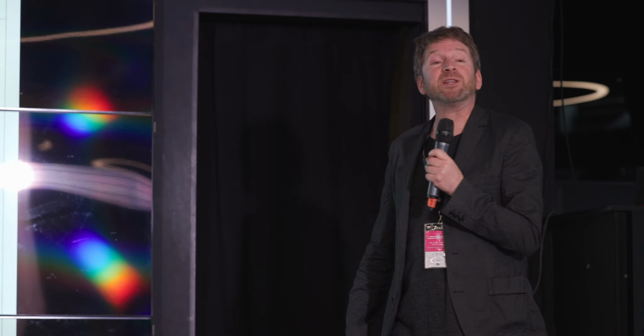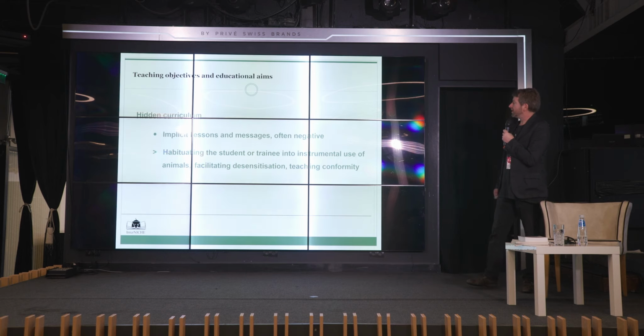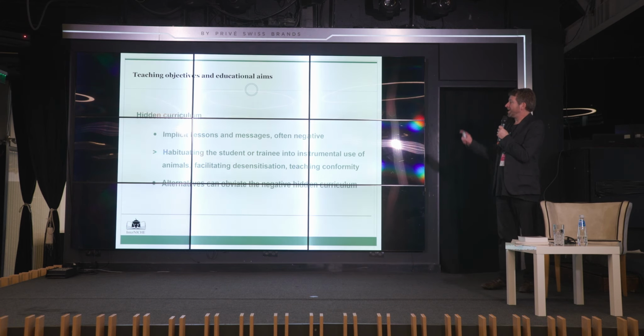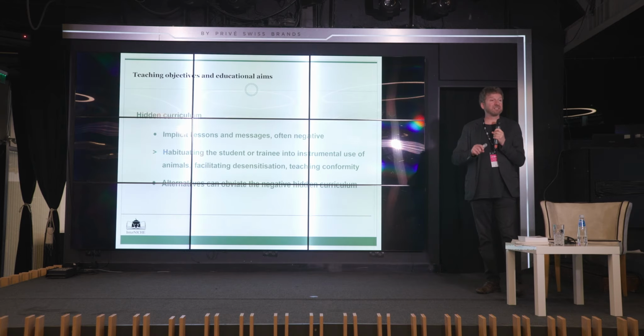You've also got the hidden curriculum, the implicit messages, often negative, that harmful animal use might present to the student, like habituating the student into instrumental animal use, seeing animals as disposable tools, desensitizing, teaching conformity rather than critical thinking, and so on. And alternatives can obviate or remove the lessons of the hidden curriculum.